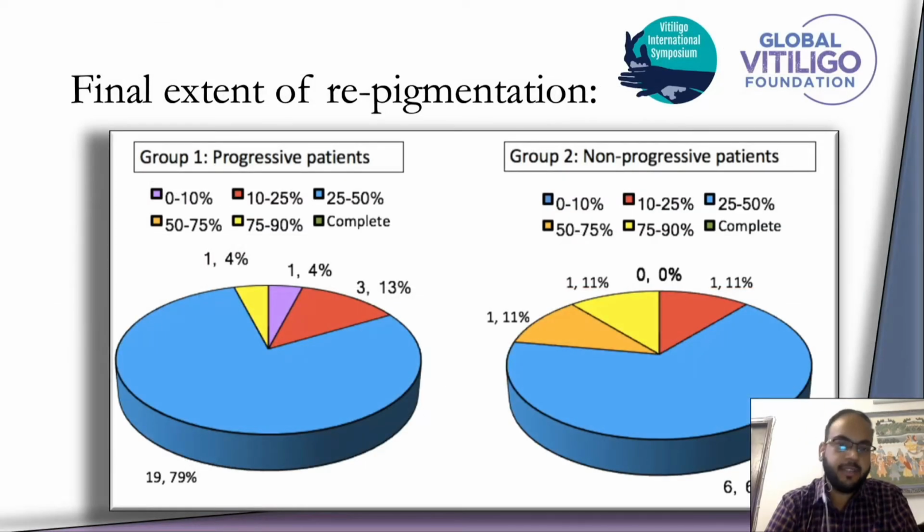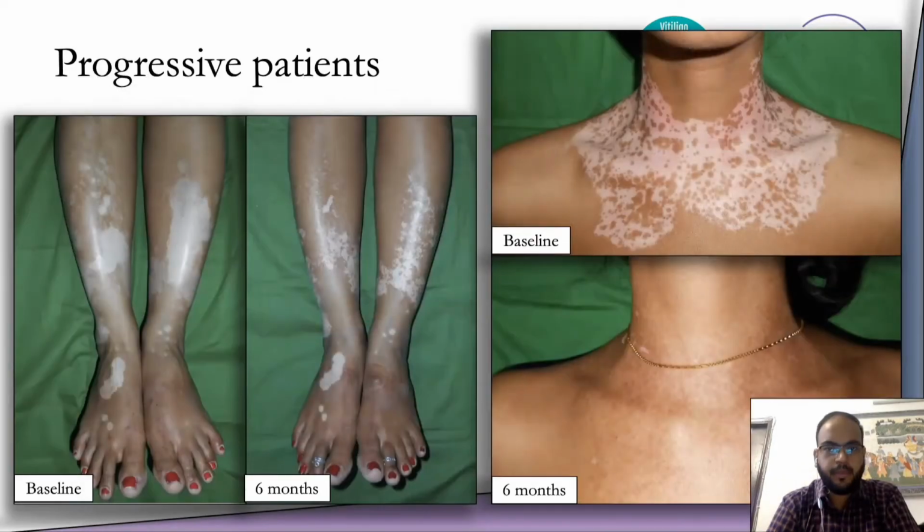At the end of 6 months of therapy, on comparing the final repigmentation achieved by patients in both of the groups, the majority of the patients achieved repigmentation of 25 to 50% in their vitiligo macules. As we can see here, there was significant repigmentation of vitiligo macules and there was no development of newer macules or increase in size of macules in patients with progressive disease.